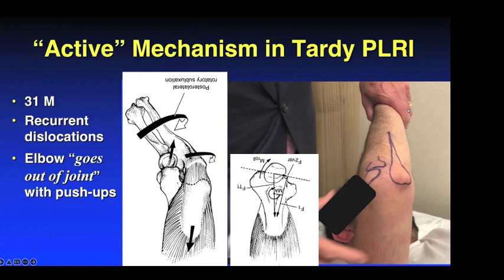I asked Dr. On, our biomechanics lab director, to think about the mechanics and help me through this, and eventually came to the conclusion that it must be the deformity. And then I did his osteotomy and ligament reconstruction, and he succeeded. It was only years later that I came to realize that some of these people are actively subluxating the elbow. And now that I know to look for it, it's much more recognizable than when I first started treating these patients. So it is a complex problem.